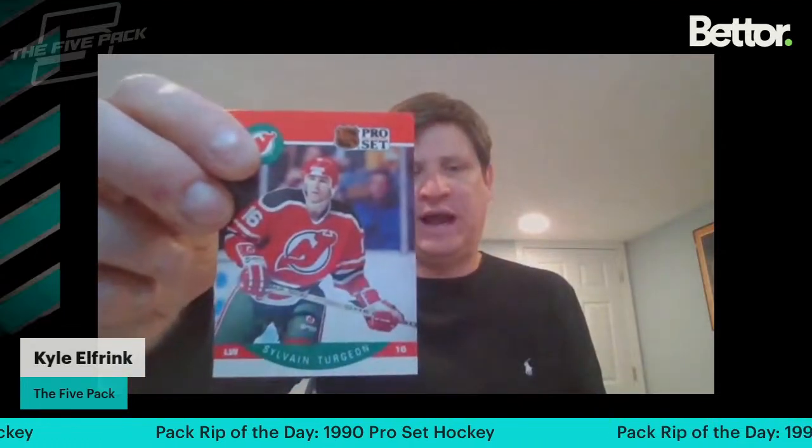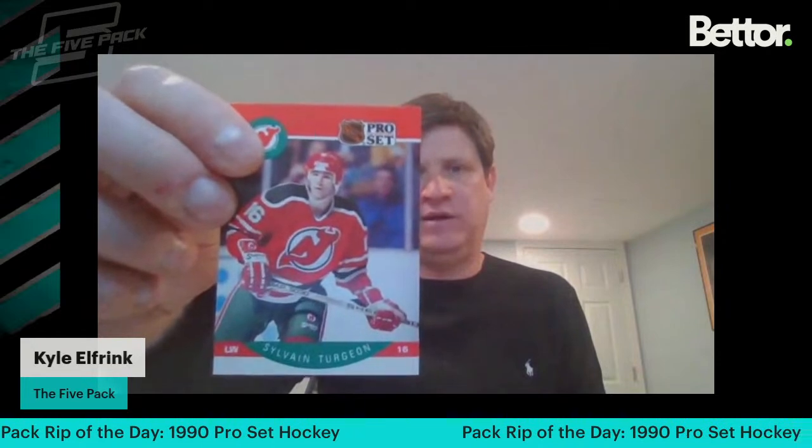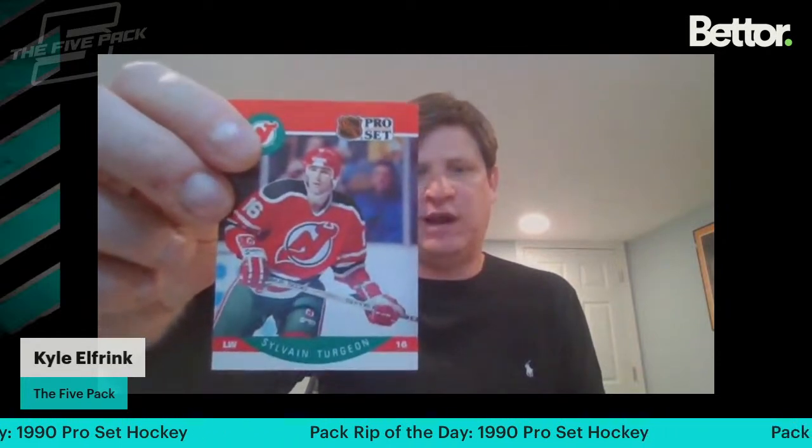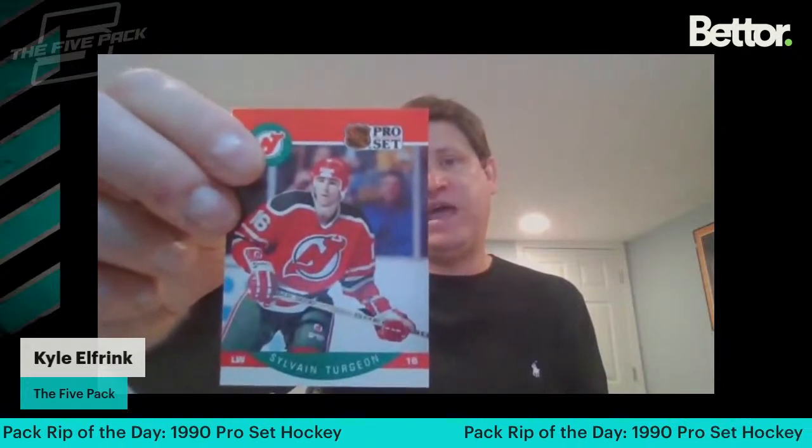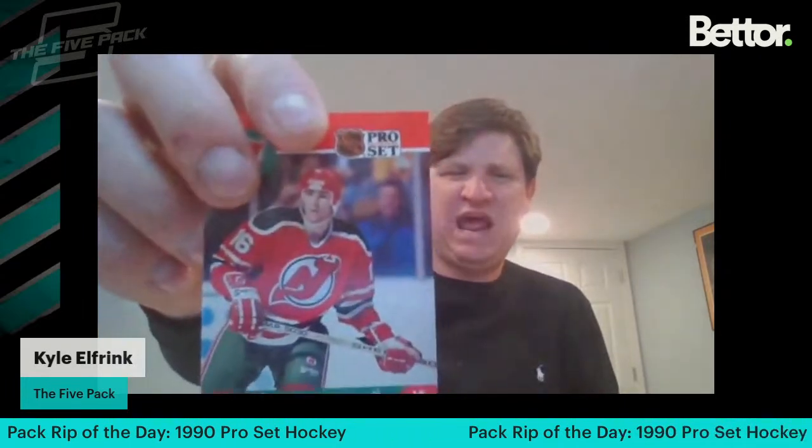Sylvain Turgeon. Man, you'd think the entire NHL in 89 and 90 was a bunch of French Canadians. It was a lot of them, but not a ton of them. Sylvain Turgeon. What do you think of those Devils unis? Like them? Yeah, I think so. The red and the green, it works. The Christmas tree look, it works.